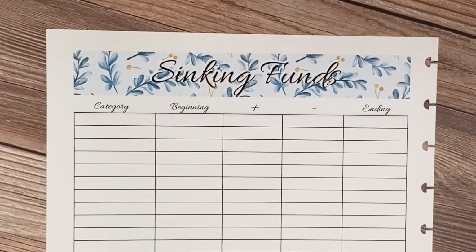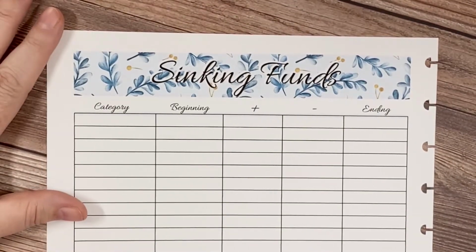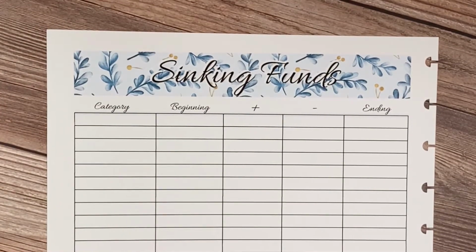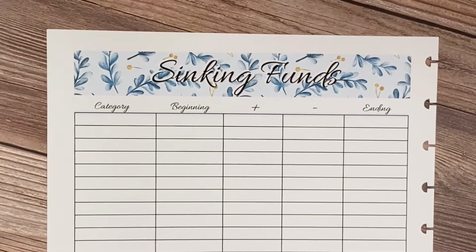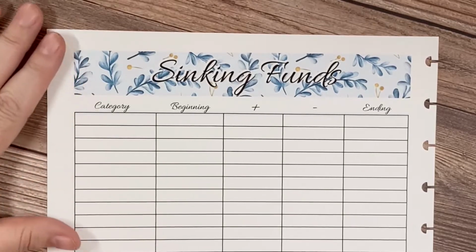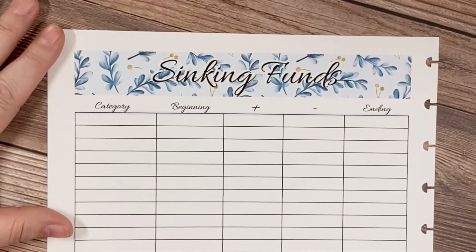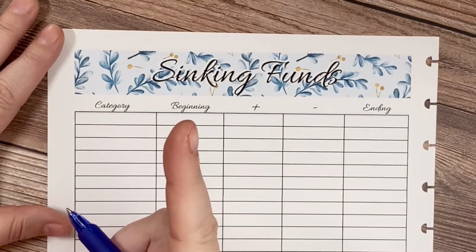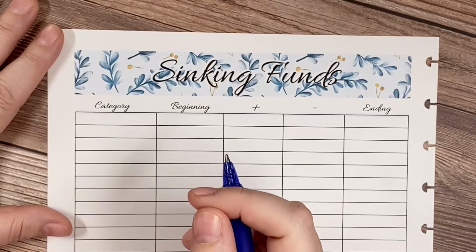Okay, I am back. So what I'm going to do is go ahead and fill out my sinking funds, and I'll talk a little bit about what I usually put in categories in my sinking funds. My sinking funds are pretty much annual expenses for the year. Whether it's a subscription, whether it's something for our vehicles or taxes, or just things that need to happen throughout the year, but they only happen once a year. That's a majority of our sinking funds.